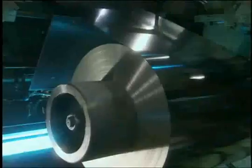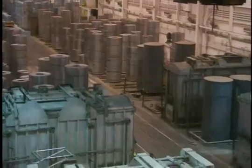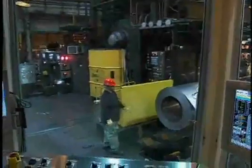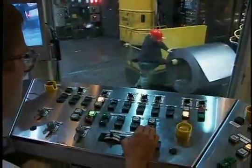Coating to make the steel resistant to corrosion. Tinning to further reduce the gauge and add the tin coat we commonly see on canned goods. Annealing to make steel that is easier to bend and form. And tempering that uses special rollers to add hardness and create surface textures and other special finishes.